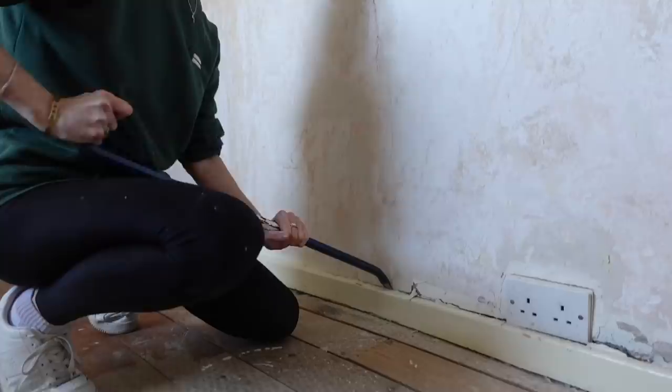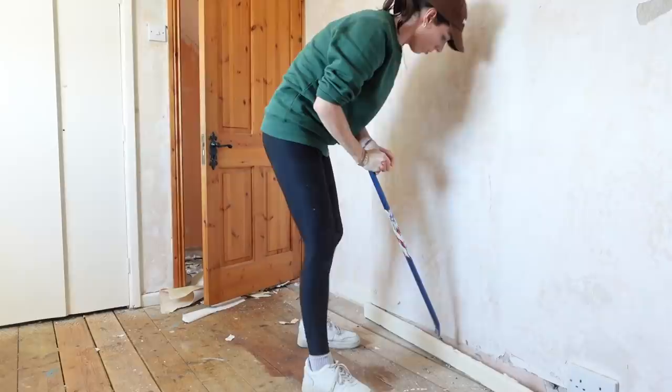So you can see we're left with the wooden floorboards underneath the carpets. I'm pretty sure these are the original 1950 floors. They're very old, and these skirting boards might be the old ones as well. They're kind of mixed throughout the house, but these ones looked the oldest. So as I said, we've removed them all.